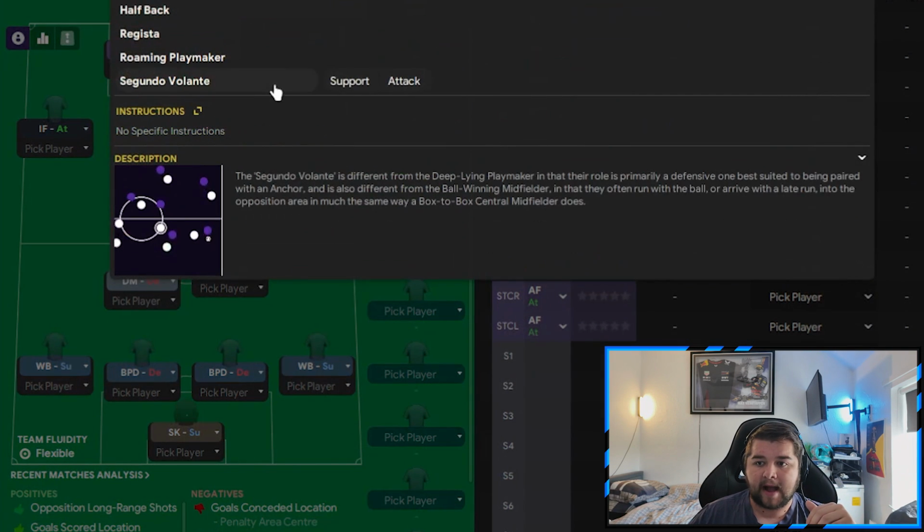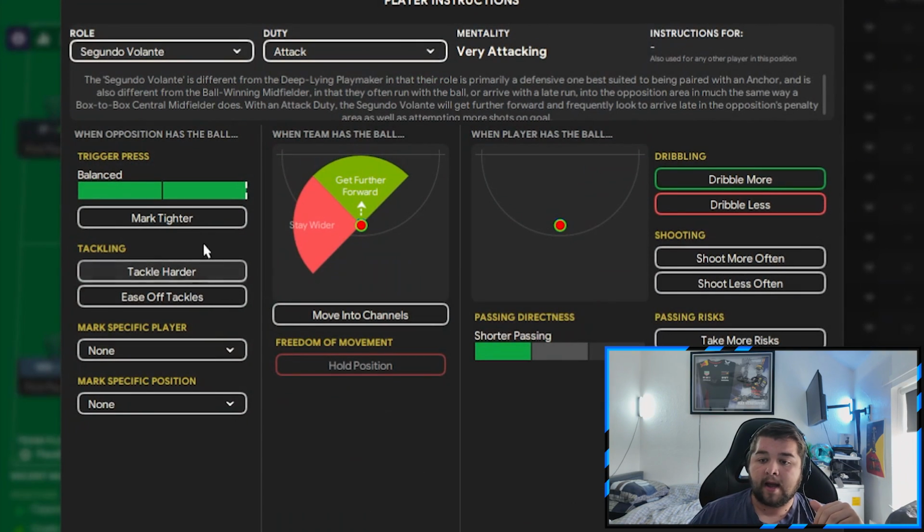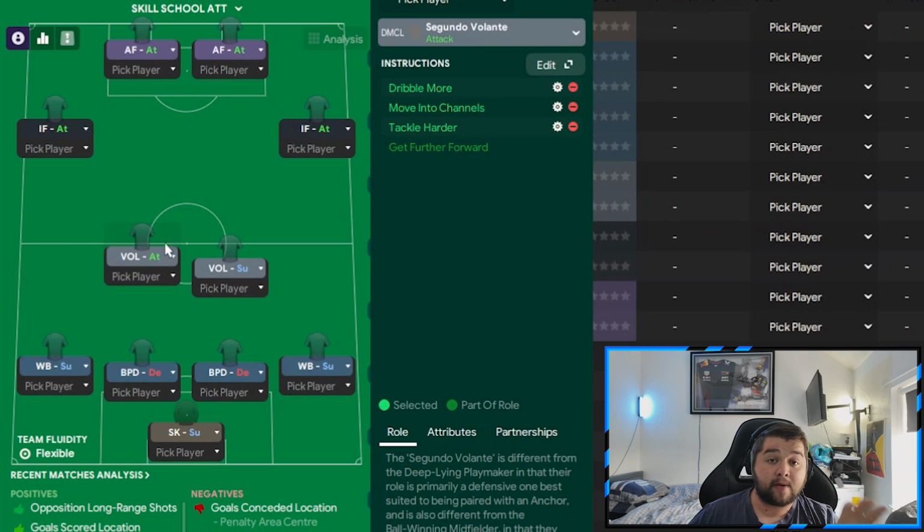Let me actually change that back to an attacking Volante, who is going to be set to dribble more and also tackle harder with moving into the channel. So he is going to be a very, very attacker-minded Volante. So that is why the other one has sacrificed a little bit of that dribbling more ability.